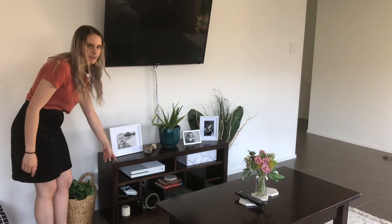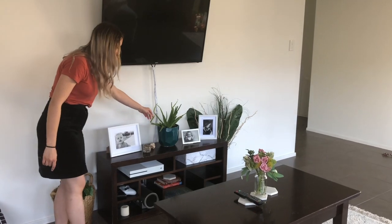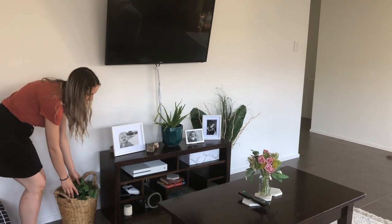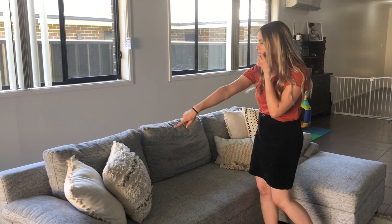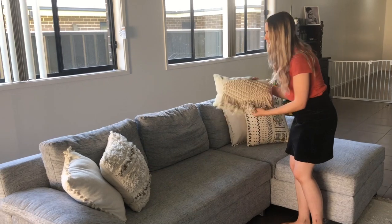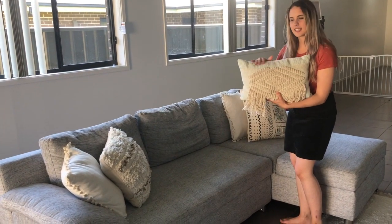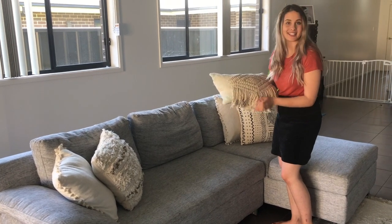And then we have our little TV unit with some photos and a real aloe vera plant, as well as this basket. As for our couch cushions, we actually got these, those two and this one from Target. And this one here, which is so cute. I love how it's the subtle mint color. We got this from Seaweed and Sand.